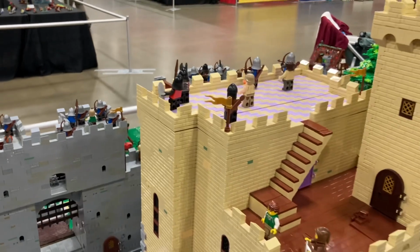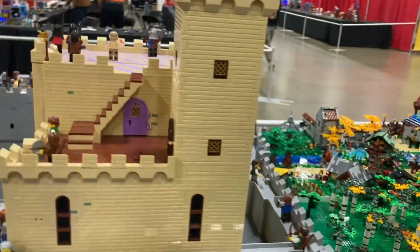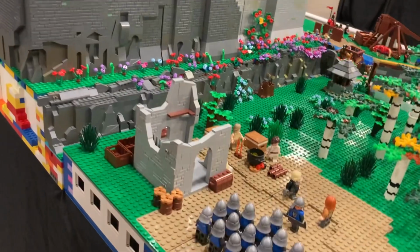I give thanks to Tim and Jim for giving me this personal tour of this immaculate layout that they and the Hampton Roads LUG have here at BrickFair, Virginia, 2023.